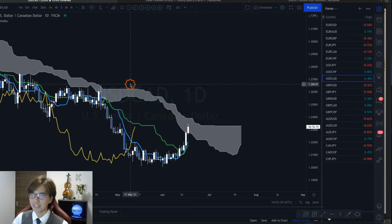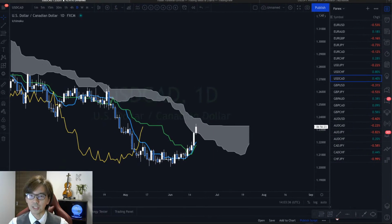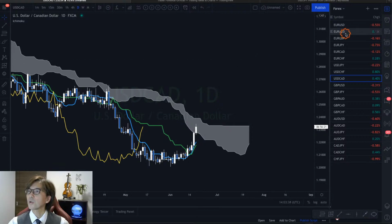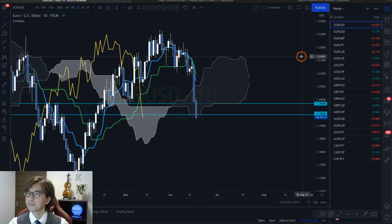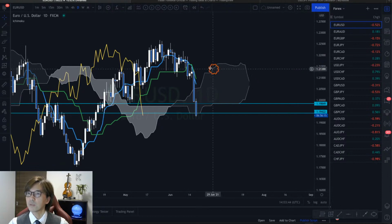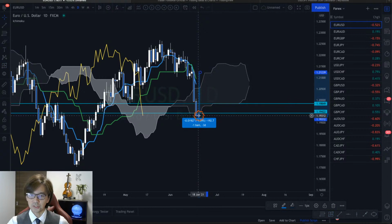Let's check some charts now. I will start by looking at some of the USD pairs first. So first, what about Euro USD? Euro USD has been dropping heavily since yesterday. It's down almost 200 pips, a huge drop right now.